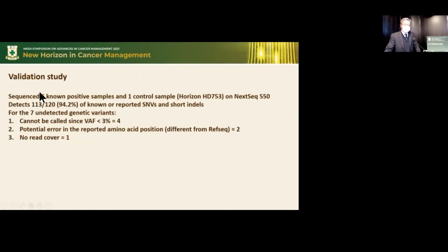So we are able to sequence 6 known samples. That means these samples were previously sent off and we have the answer. We have the previous results to base on. And also 1 control sample from a commercial source. So among 120 variants, we are able to detect 94.2%.